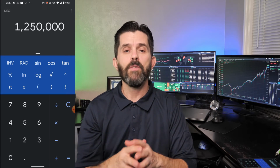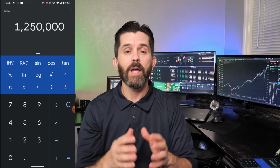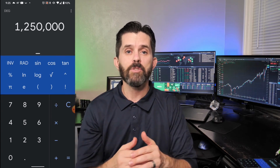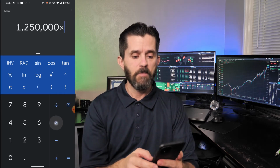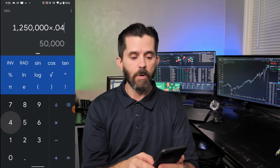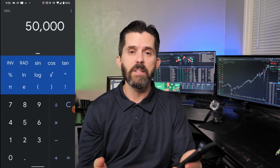Studies have shown that if you were to take 4% of a total portfolio, like $1,250,000, which by the way, $1,250,000 times 0.04 is $50,000, which is your total expenses. And the reason why you want to take 4% is because that pays all your bills every year. You're literally letting your money pay for your bills. You don't have to work anymore to pay your bills because your money is now paying your bills for you.